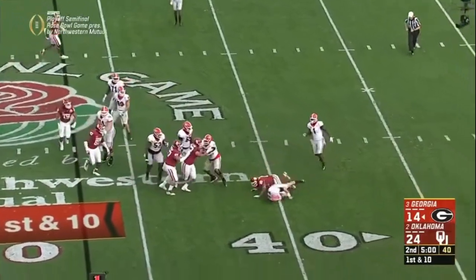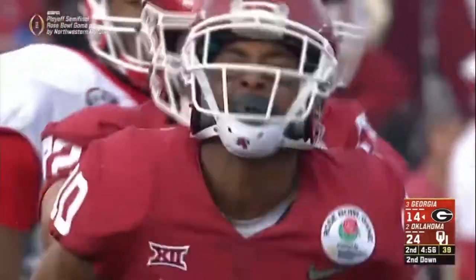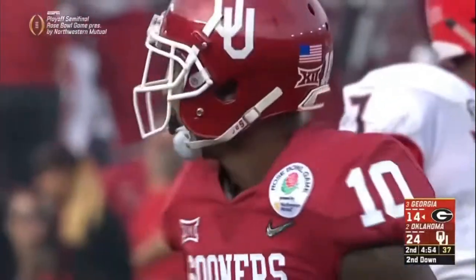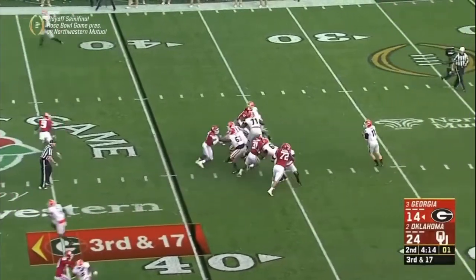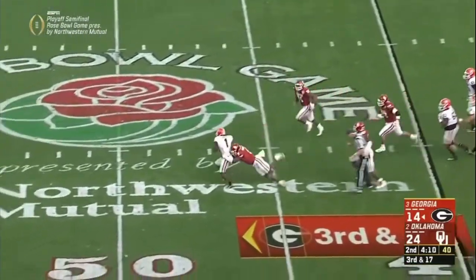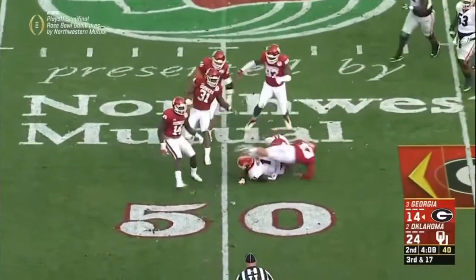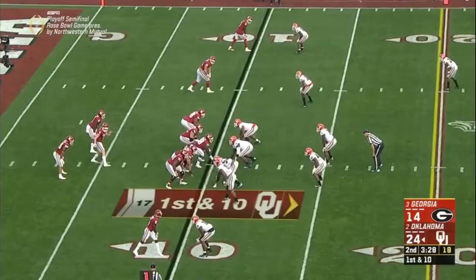Pressure and a sack on first down. Not fooled by the play action was the safety, Stephen Parker, who came flying in. That's the Sooners' first sack. 3rd and 17. Good protection. They flip it off short. Michel trying to escape, but he's going to be spun down at midfield, well short of the first down.